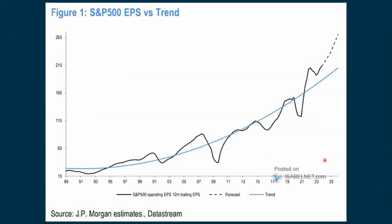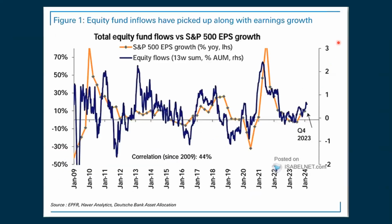Here's some Isabel net charts. This is the trend of earnings per share based on a price chart of the S&P, which they're still seeing the trend is going up from here, and that justifies stock prices going up. That's ultimately what drives stock prices.